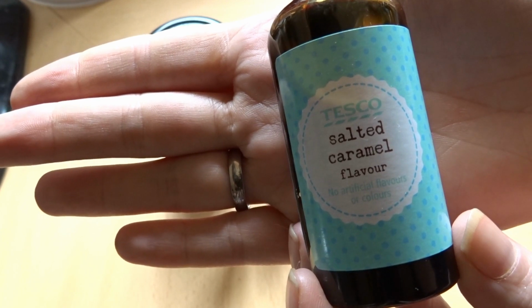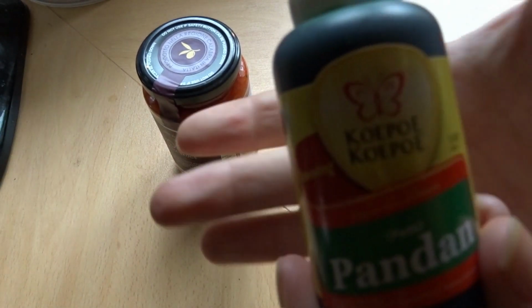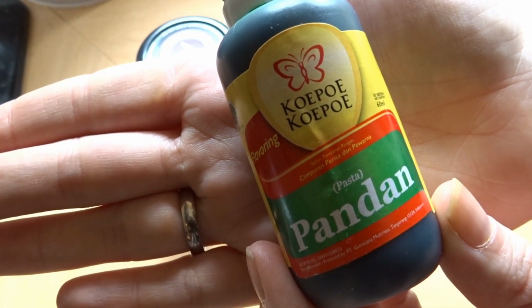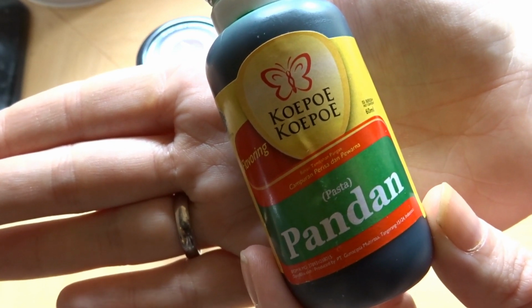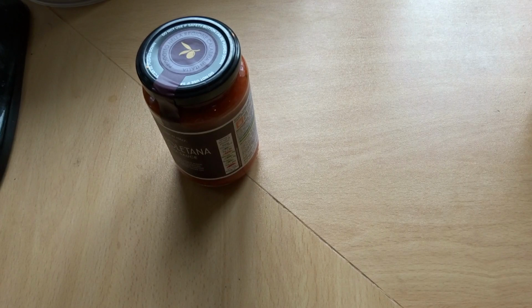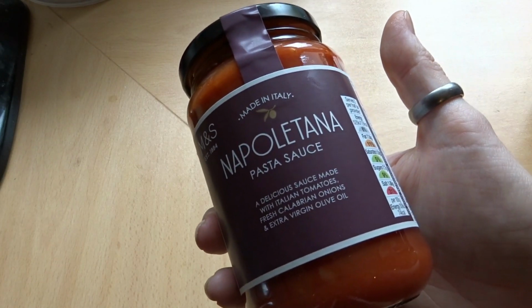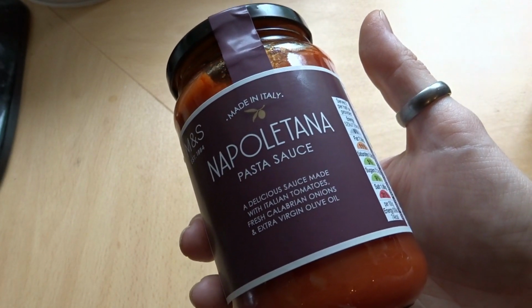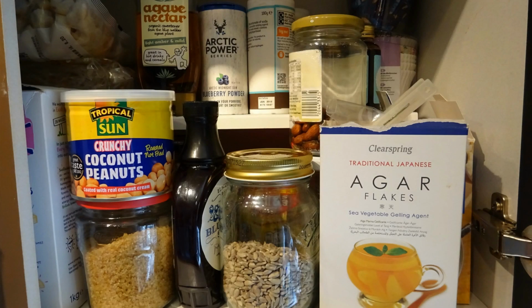Salted caramel flavour. Again, I make a salted caramel cake at work. I've also put it in nice cream. This is a favourite for both of us. Pandan flavouring. Leo's made a pandan flan, which is fun to say and to eat. I've made it into chia pudding. Pandan is a favourite. And this random bottle of pasta sauce is on this side of the cupboard. I think it's just been pushed over by everything else, but that is now going to be repatriated to the other side. So there you go.